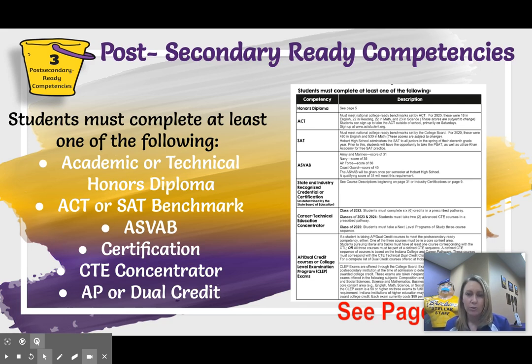For the AP or dual credit, you have to take 3 classes that are AP or dual credit and have a C average in those classes. This will be discussed at your scheduling meeting with your counselor, so you don't need to worry about it, but it's really important that when you're scheduling, you pick classes that will also help you graduate high school.